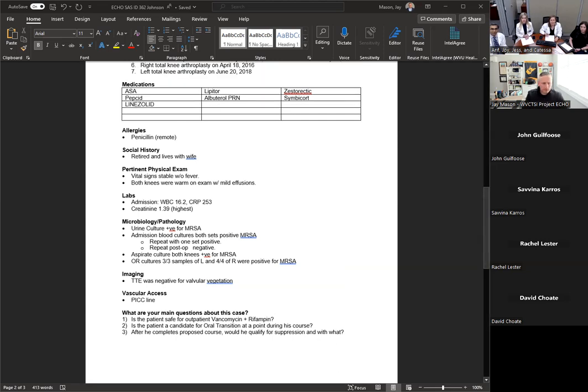Yeah, so when we got the consult, my team got the consult for home antibiotics, the first thing that I saw was that he was 82 years old with a little CKD at baseline. So sending him home on vancomycin made me nervous. We asked our care manager to look into daptomycin as an alternative therapy.